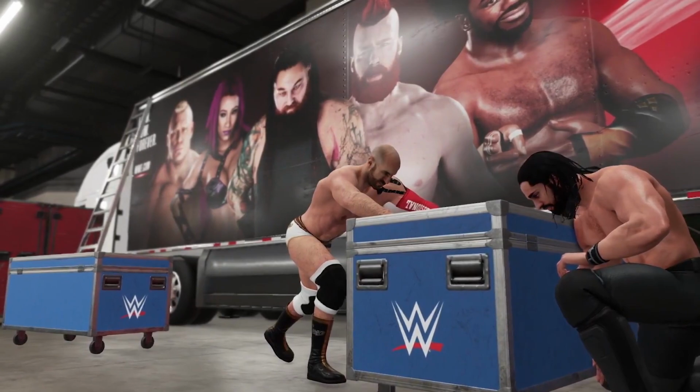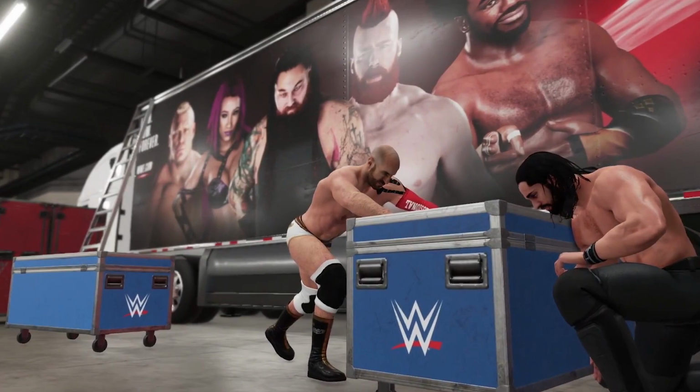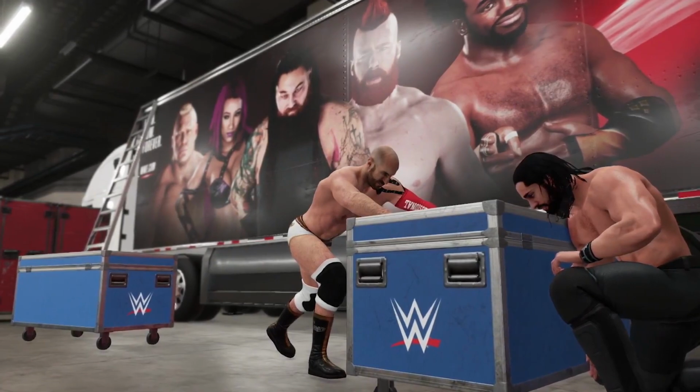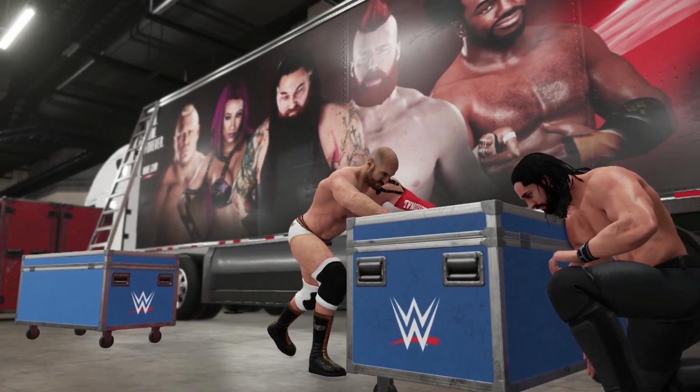You can climb on top of this rig. You can climb on top of it. You can fight on top of this rig. It's time. I don't want to get too ahead of myself, because all this is doing is reminiscing about the arcade days of the WWE games, where you used to be able to do ridiculous stuff, ride a motorcycle around, grab people and drag them, get on top of an 18-wheeler and toss them off, do a 5-star frog splash off the top of the 18-wheeler.